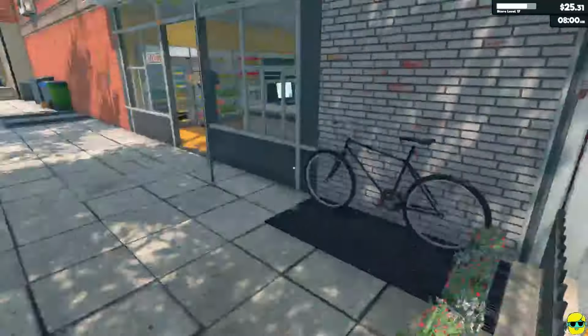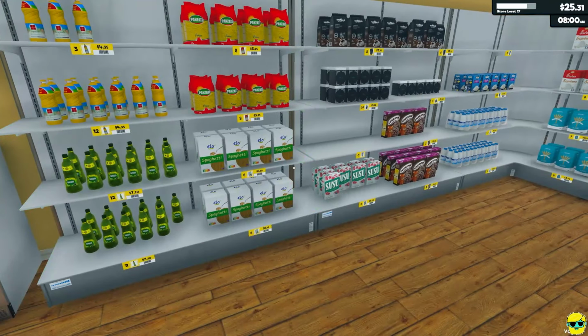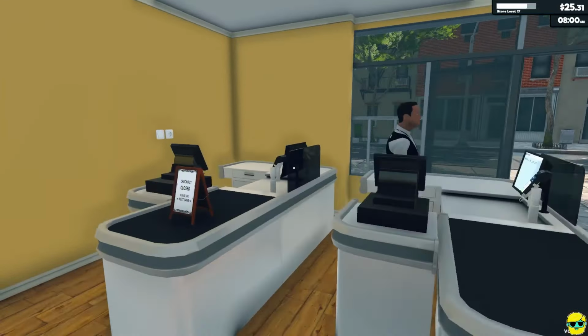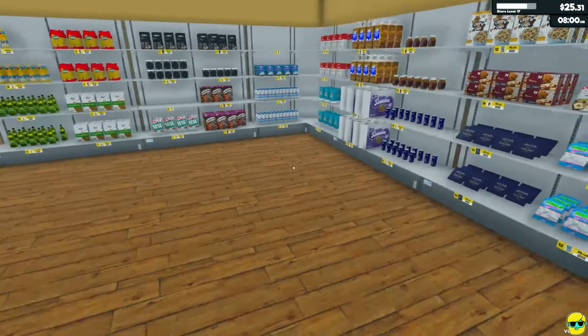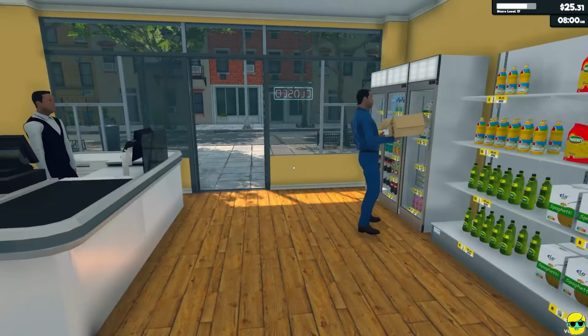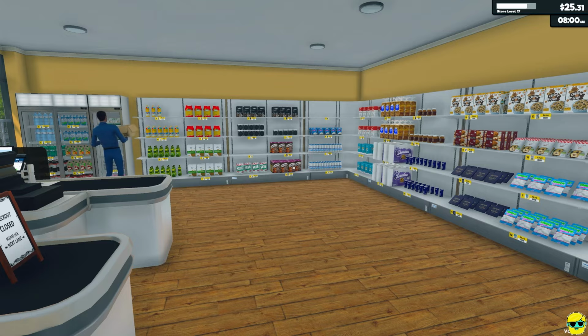So at this point, there's enough on the shelf that we can open. And we have plenty saved away. We only have 25 bucks, but we are ready to start raking in the dough and make some more changes in our shop, probably expanding it, putting in more shelves.